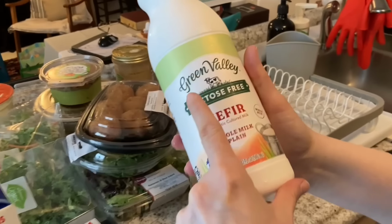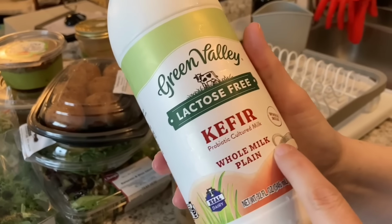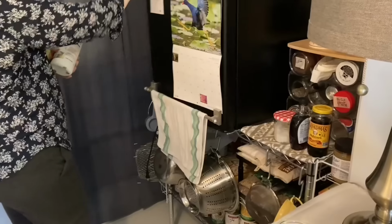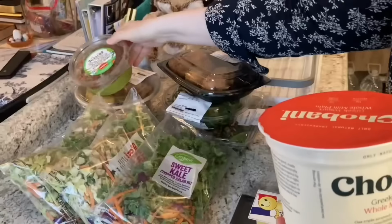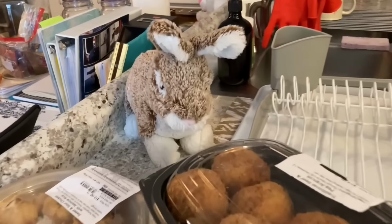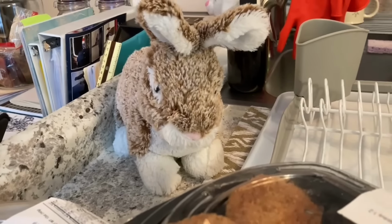I forgot to show you this. We got some Green Valley lactose-free kefir. Let's get to repackaging some of these food items.